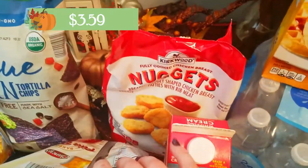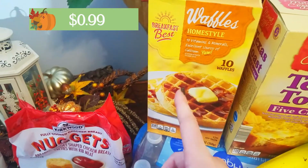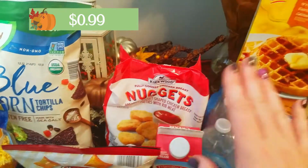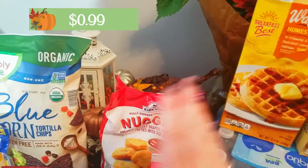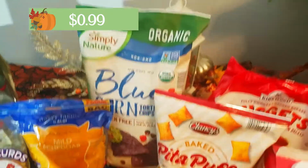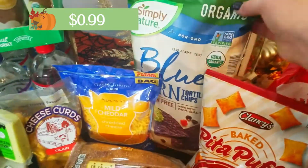Okay, moving over just a little bit. I grabbed some more nuggets here. And I also grabbed some more waffles. The waffles as well as the nuggets, these are something that I also keep in my freezer at all times. I'm not out of them yet, but I like to just have them around so I don't run out of them. They're mostly for my son, his emergency meals and breakfast, so I never have to worry about it.